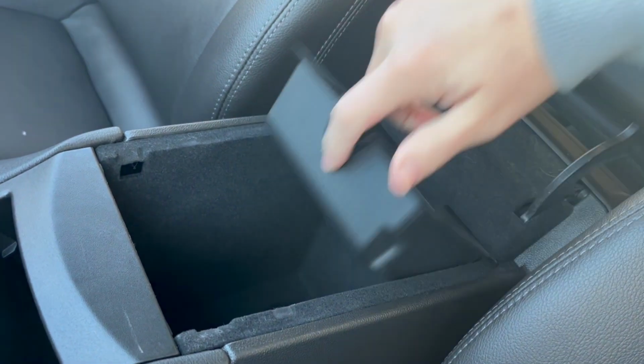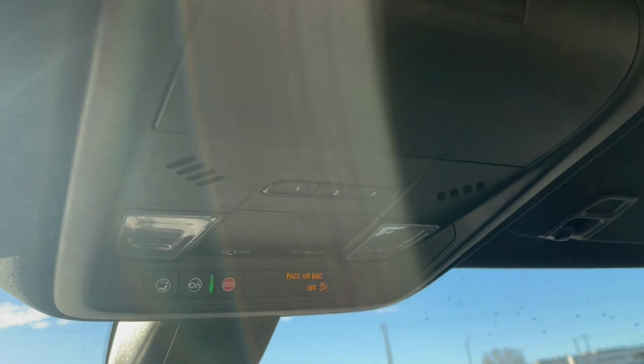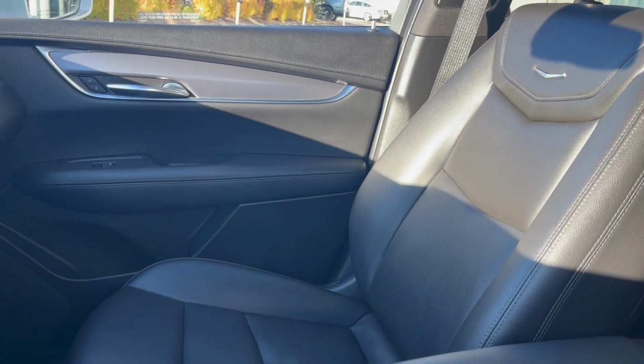Taking a look, we have storage up top as well as down below with 2 USB plugins. Up top is the rear view mirror. Just above that, we have the OnStar and SOS with 2 dome lights and the universal garage opener and a place to hold your sunglasses. And here's the other side of the vehicle.